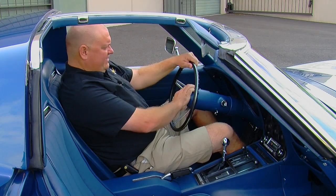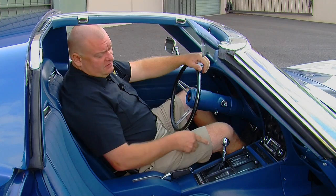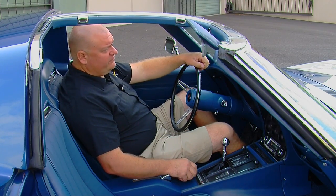So once you get it dialed in, it's actually a really comfortable car. Just got to blow the T-tops off, grab the 4-speed handle, put your foot to the floor, and go have a good time.